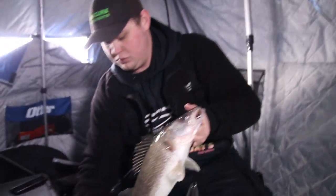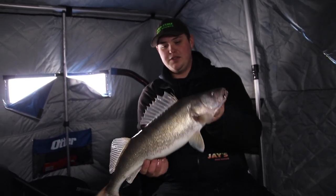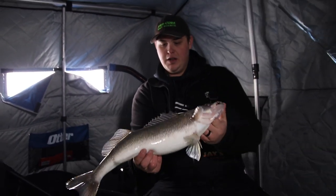Oh man, that is a nice fish. That is really a nice fish. Wow. Throwing rods all over the place. He didn't feel like he was that big. That is a gorgeous fish.